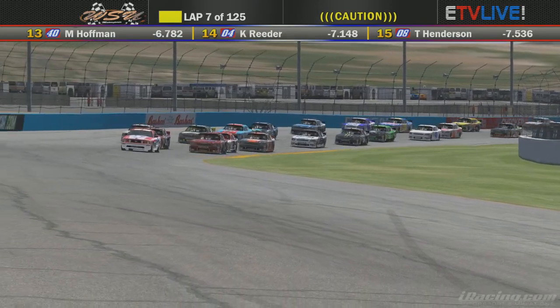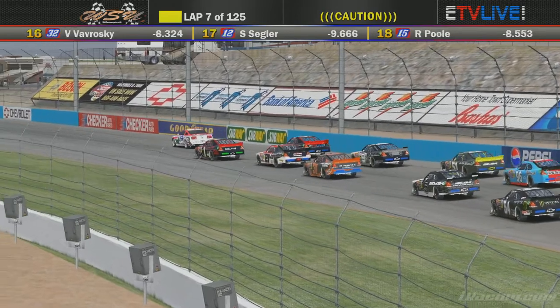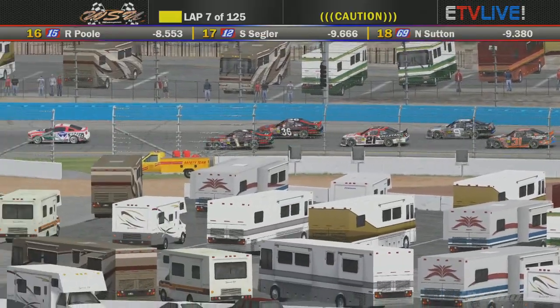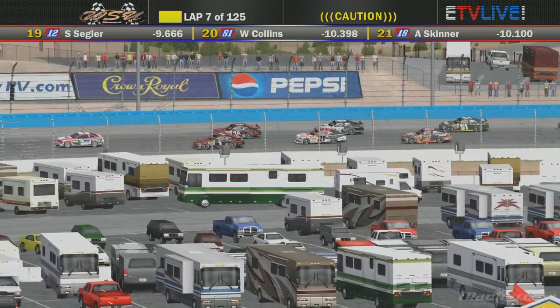Indeed it will. He has control of the green flag start here, so it should be a pretty easy attempt to get clear. And if he can repeat what he did on the first start here, he could be in control for quite a while if we stay green.